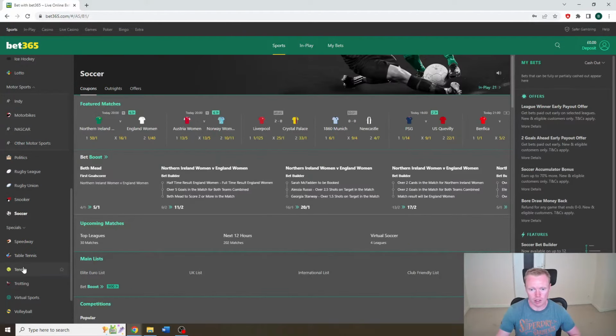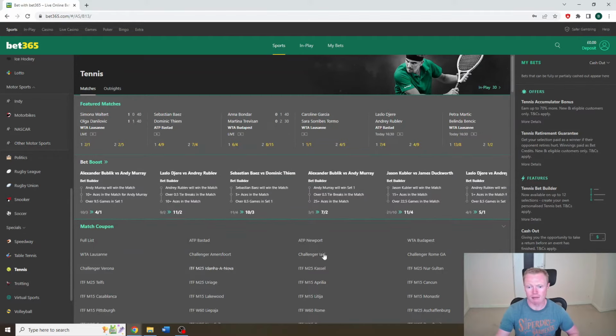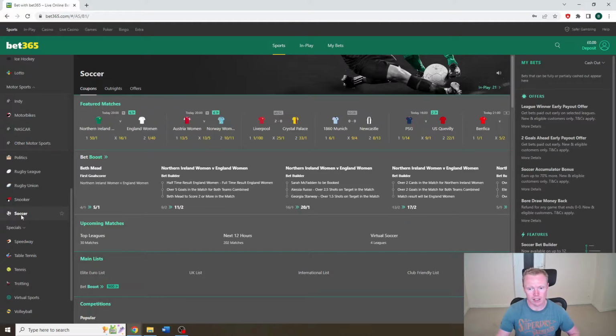Tennis is another popular choice among sports bettors. There's pretty much tennis on every single day, especially in play as well. All of the ATP tournaments and all the majors are on there. There's really no shortage of competitions and matches.